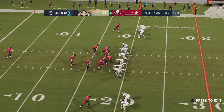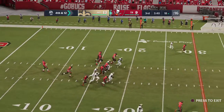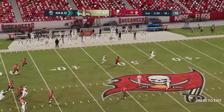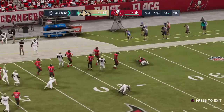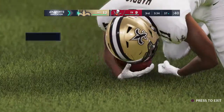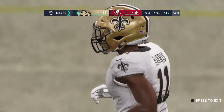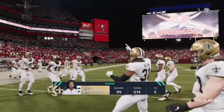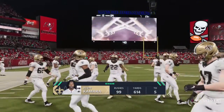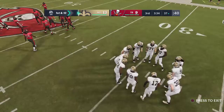Here's Bradley Pinion now, standing right on his own 5-yard line. It'll be a 48-yard punt, 5 there on the return. And the Saints will take over with a 1st down and 10. Out onto the field comes New Orleans. And they had a nice little drive going last time. Threw the interception in the red zone.